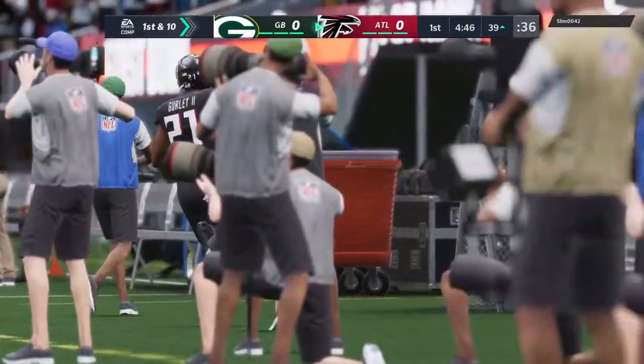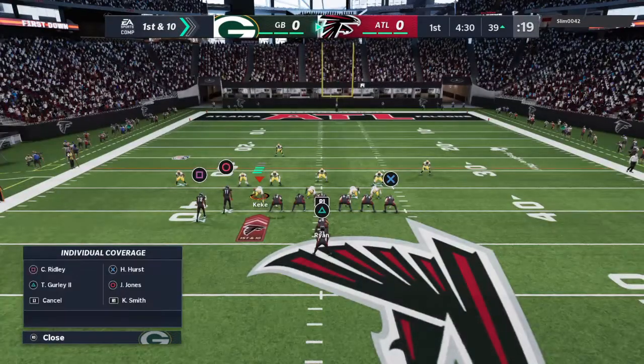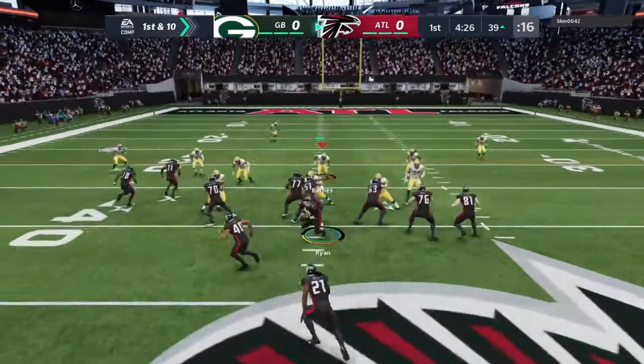Well, they didn't do a lot there to fool anyone. They just came right out and ran the football, but with great success, and that's the way you want to get things started. A nice quick opener for a big gain.